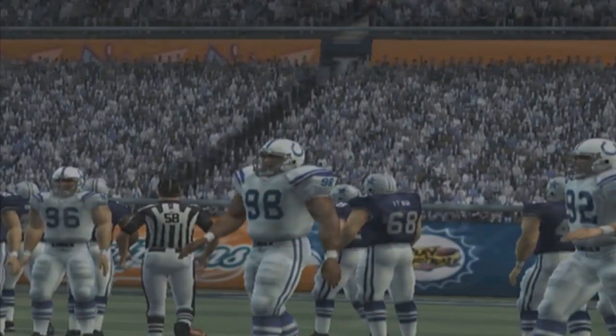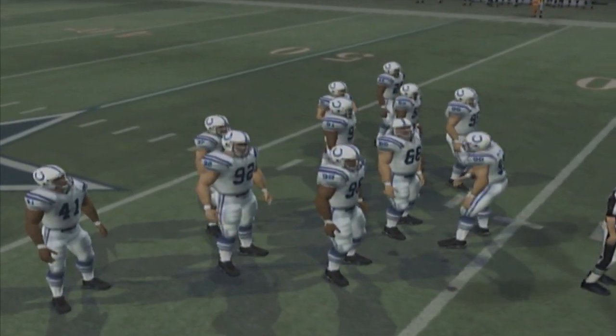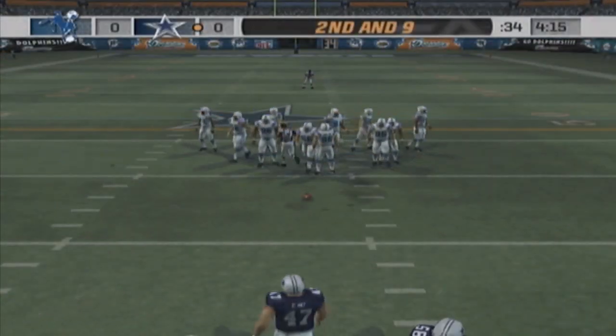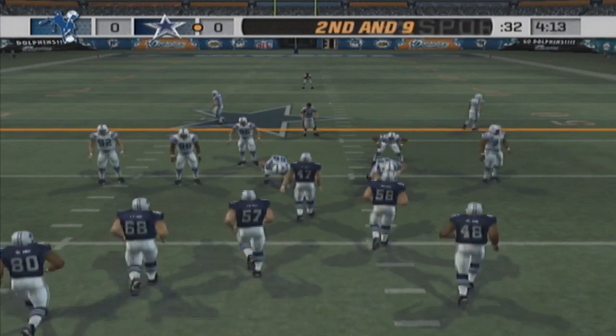No gain on that play as the linebacker slipped in almost unnoticed. Yeah, he did a great job getting in there. He was looking for the run before they even snapped the ball. Second and nine coming up here.